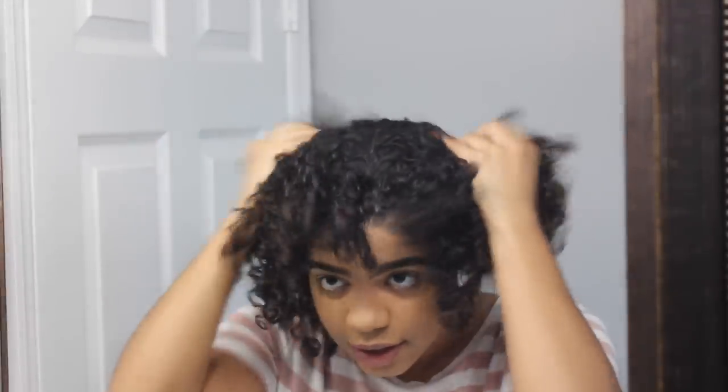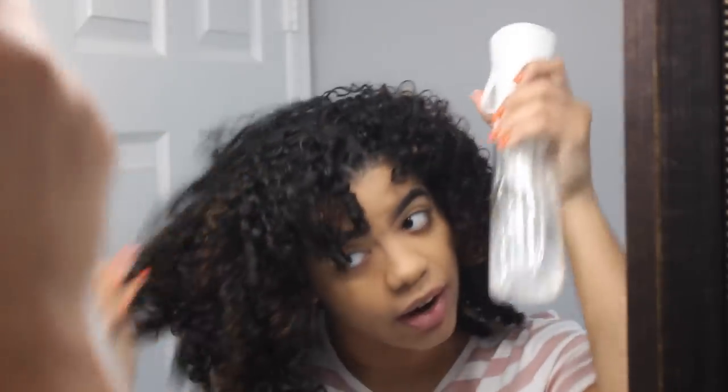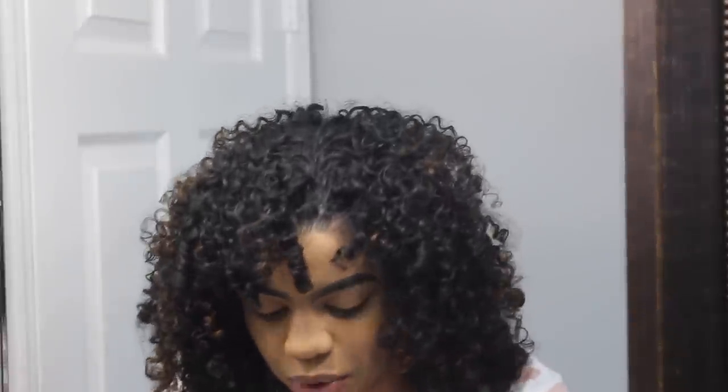Okay, these bangs look so short, look how little they are. So crazy. Okay, let's refresh. Always gotta refresh your water. Keep that hair hydrated. Okay, and I'm gonna use a new product today to refresh. It's the Azua Leave-In Conditioning Styler.